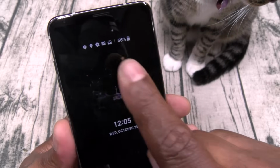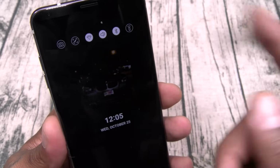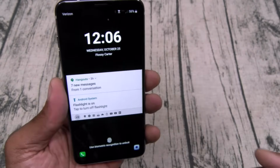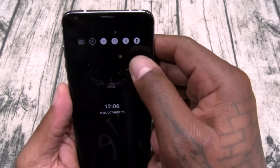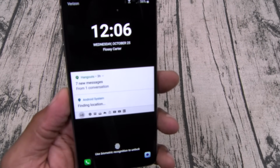This is a fully functional always on display. You can swipe over. So if I swipe once, I got all my toggles. There goes my flashlight. Activate that real quick. Like I said, this is too fast. Let me double tap off. All right, let me turn my flashlight off. All right, so you got your Bluetooth. You got your screen right. So I can just tap on that.